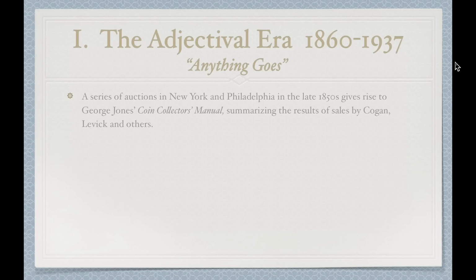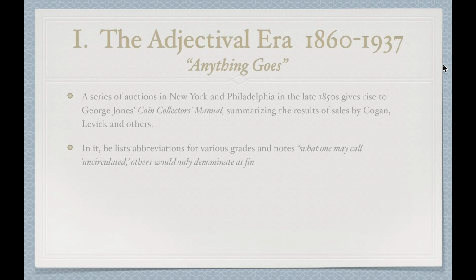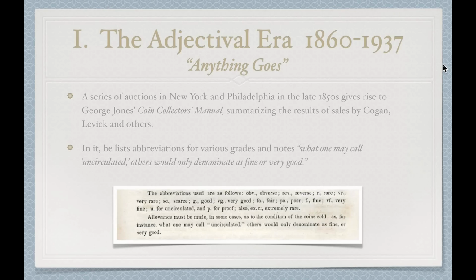As I said, it's about 1857, 58, 59. George Jones wrote a book called The Coin Collector's Manual, published in 1860, and he noted what some of the grades in use at the time were. And you can see right here, he talked about good and very good, fair, poor, fine, very fine, uncirculated, and proof.